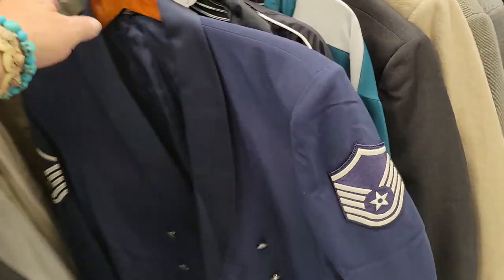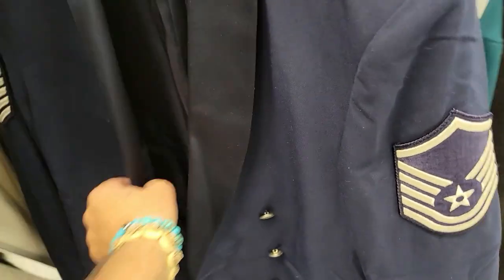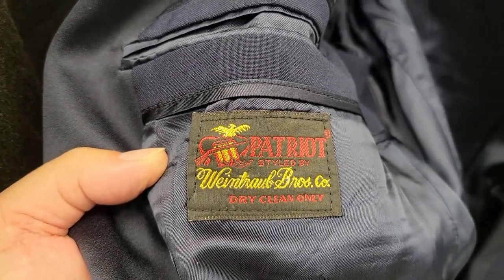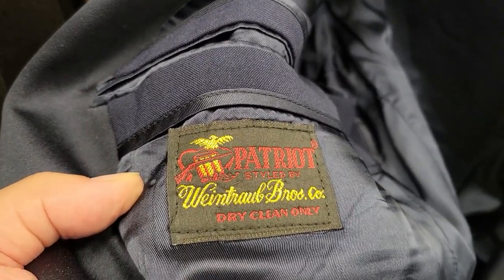Check this out. It's a dress uniform because it's got the short thing. I'm guessing it's Air Force. I don't know what the rank is on this, but that's pretty cool. It's an older vintagey one. It's a Patriot, styled by Weintraub Brothers Dry Cleaner. Pretty cool.